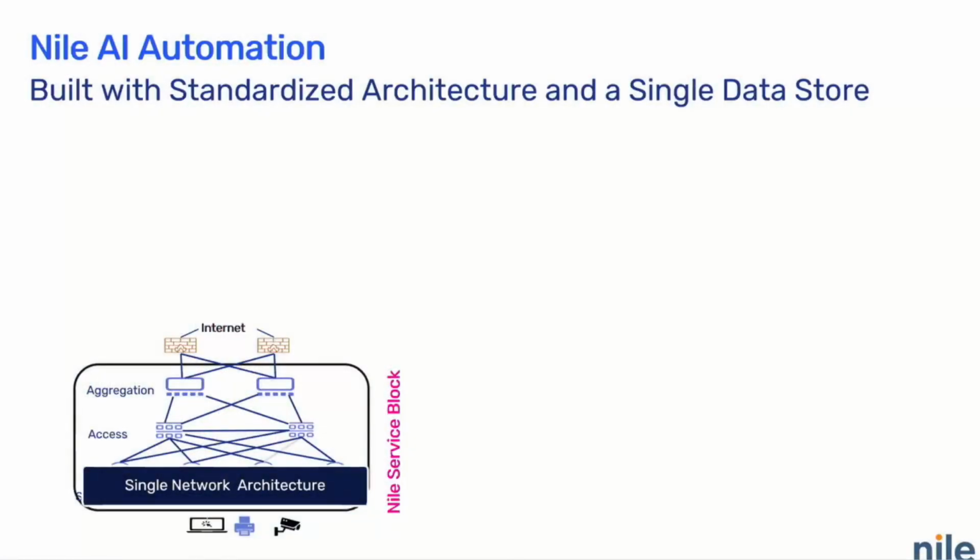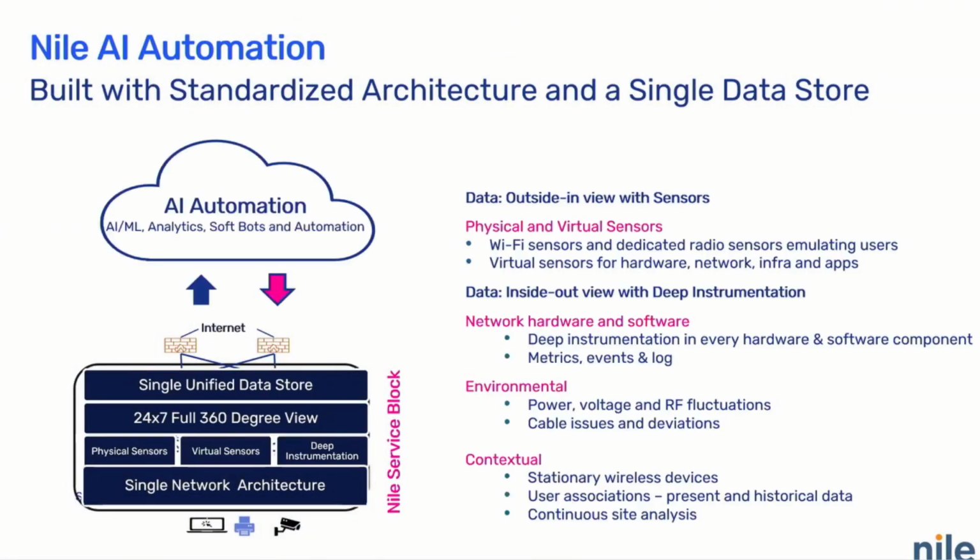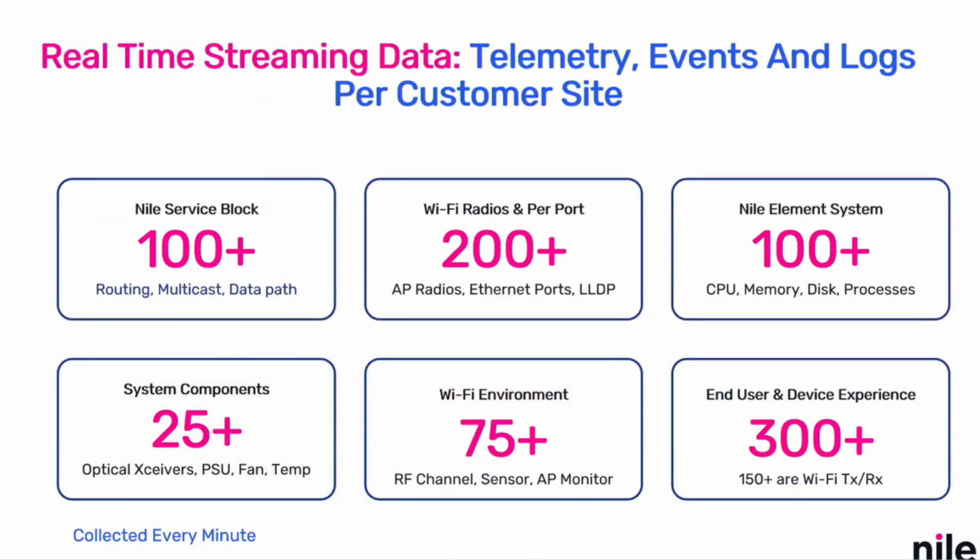And to recap some of Suresh's points earlier, why is that possible? Single network architecture, physical sensors, virtual sensors, deep instrumentation. It's a single unified data store. And that's what really makes for a more robust AI automation experience. So the things that we are able to detect are based on signals that we are collecting from physical sensors, virtual sensors, and of course, a lot of telemetry. All the examples I spoke about, that's not possible without a lot of telemetry.